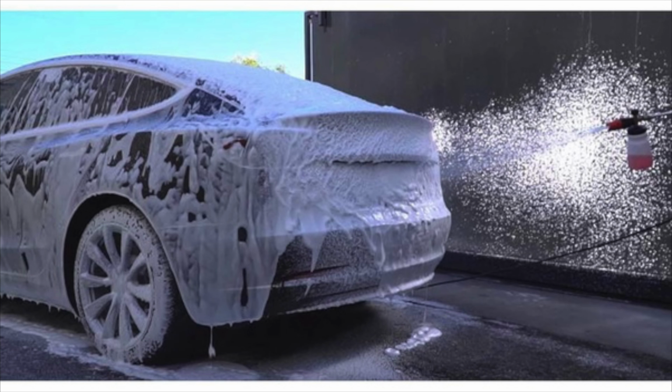And Tesla's paints are not the greatest. They are very susceptible to scratching and swirl marks. For me personally, after paying so much money for this car, it's just not worth the risk taking those to the regular automated car wash. Tesla recommends you do touchless car washes. Those are pretty common, or wash your car at home.